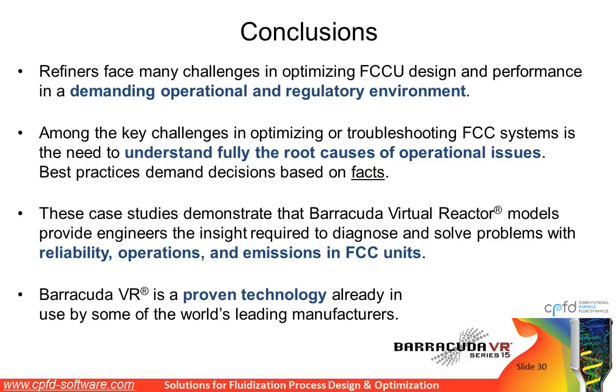We live in a demanding operational and regulatory environment, and refiners face many challenges in optimizing FCCU design and performance. Among the major challenges is how to understand fully the root causes of operational issues. Best practices demand we make decisions based on facts, on a sound engineering basis. These case studies demonstrate that Barracuda Virtual Reactor models can provide engineers the insight that is required to diagnose and solve problems in FCC units, whether these issues are related to reliability, operations, or emissions. This is a proven technology that's already in use by some of the world's leading manufacturers and FCC technology licensors.